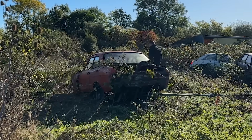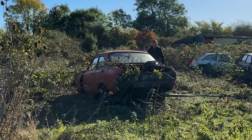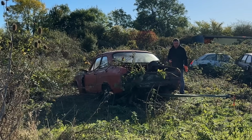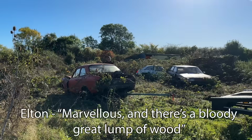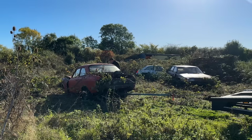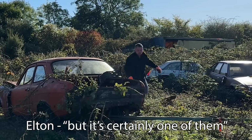Miraculously, the shell is just about in one piece, and despite having just the two rear wheels, it does appear to be heading roughly in the right direction. In fact, it's all going rather well. Marvellous. So there's a bloody great lump of wood under here that I've missed. Oh, perhaps not then. I think that's going to solve all of my problems, but it was certainly one of them.